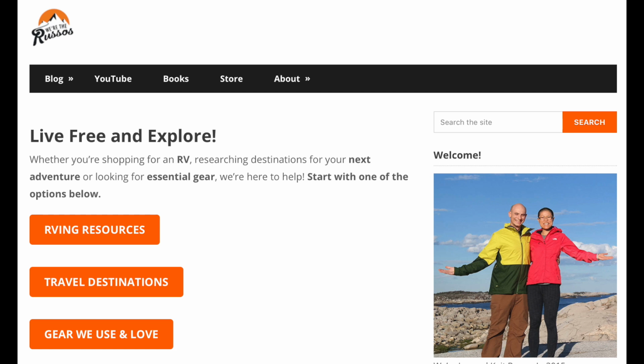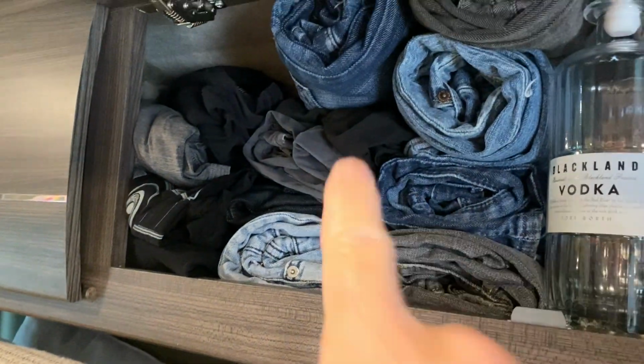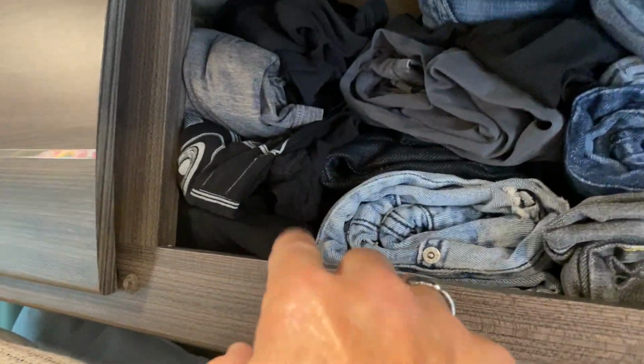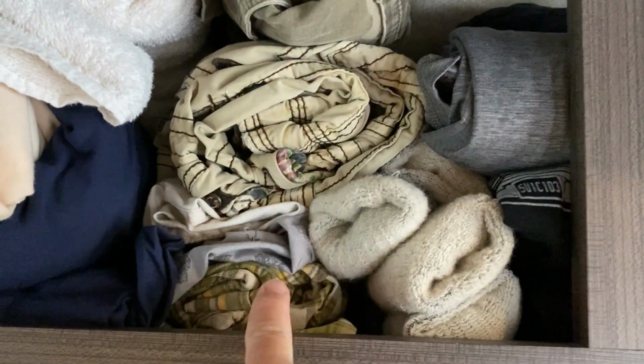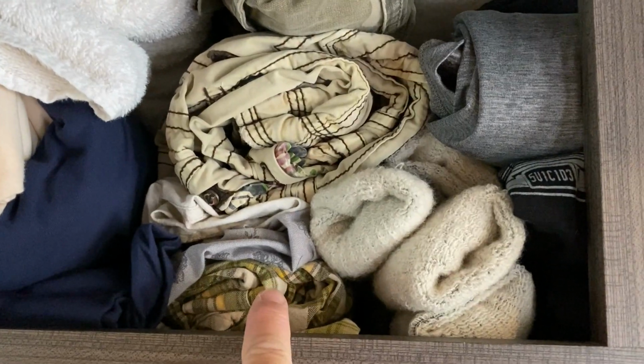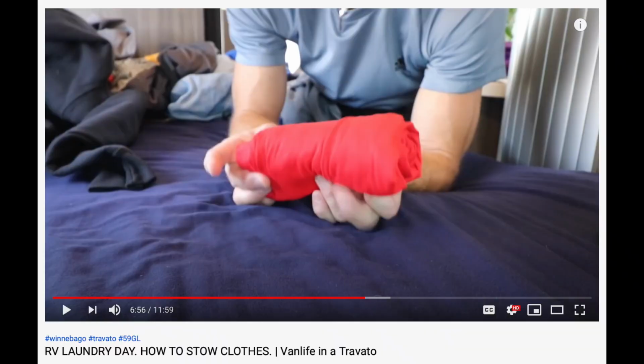All right, so that's just about a wrap on laundry day. Two more points. Number one, what I've learned from the Russos actually, is you don't fold clothes, you roll clothes. So in my case, I actually do this. I roll jeans, I roll t-shirts, and I roll the shorts. And that's the pro tip. You roll your clothes. I actually did a video on this. I'll link it here.